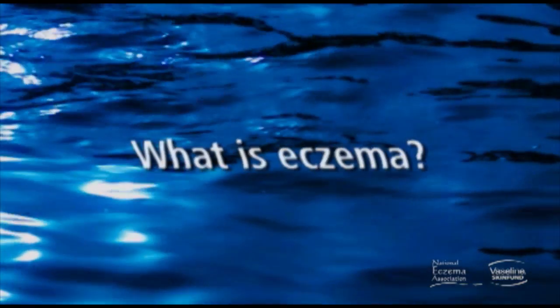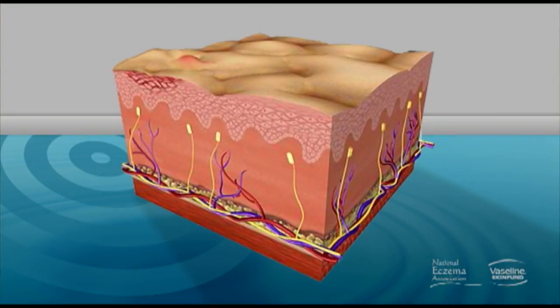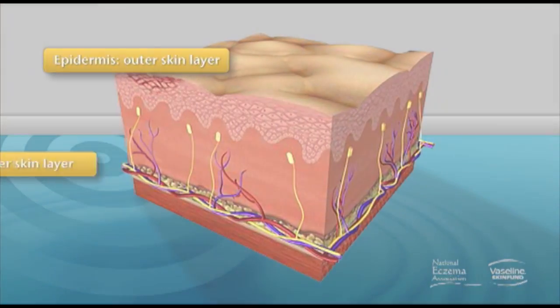What is eczema? The skin is an amazing organ. It contains sweat glands, blood vessels, and nerve endings, and has the ability to regulate body temperature. Healthy skin's like a suit of armor that protects the body from infection, irritation, and drying out. There are two main layers, the outer epidermis and the inner.